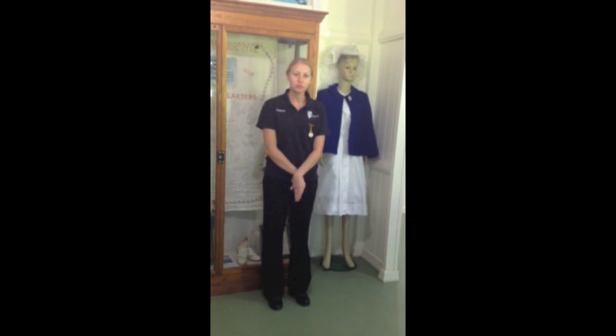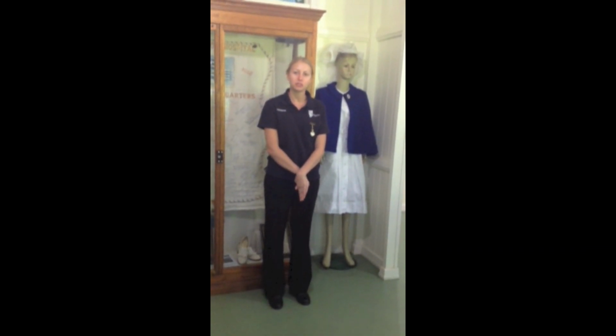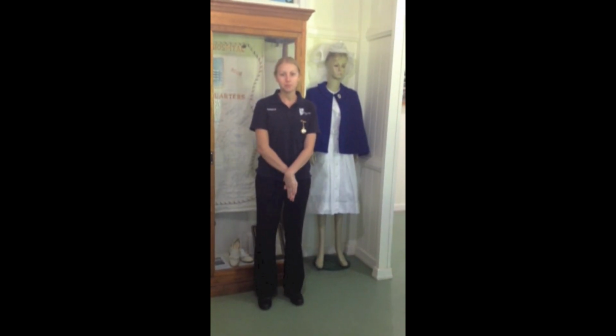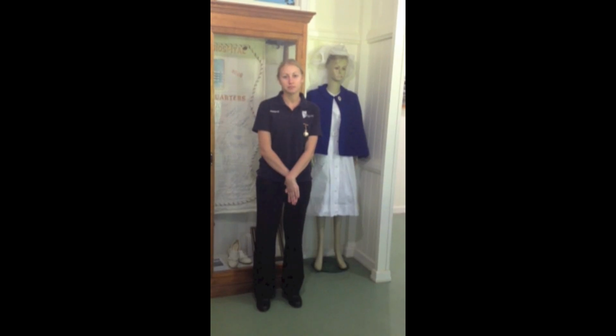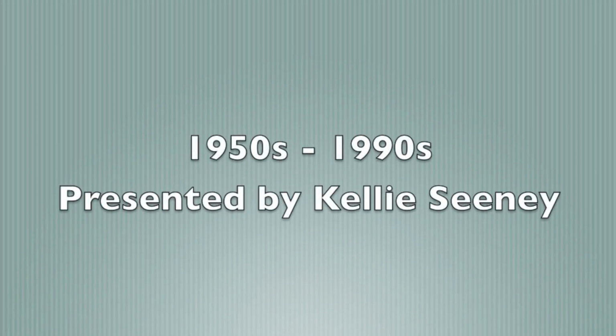Badges were sewn on to the tippet to show superiority and to denote rank. This uniform began to change after World War II, which will be shown in the next presentation. 1950s to 1990s, presented by Kelly Seeney.